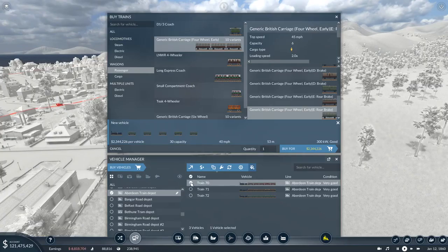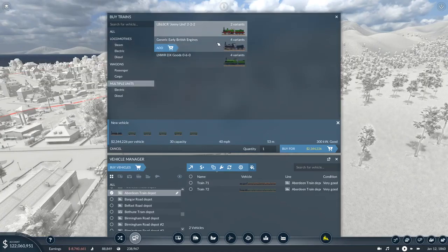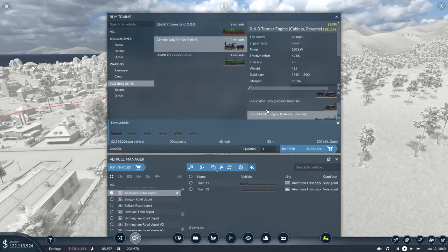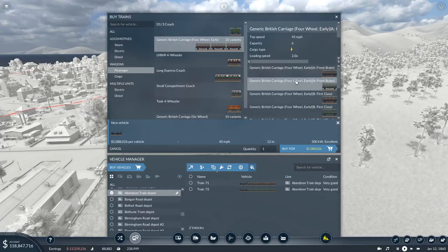In fact, we'll get this one rolling. Line one, off you pop. We'll get the last one going, which is a reversed one of these. Add, oops, ooh, I could have just moved that along. Forgot you could do that, idiot. Oh well, we'll do it the old fashioned way.